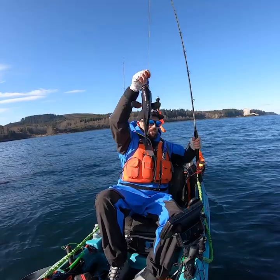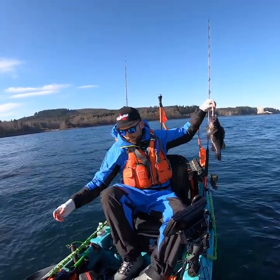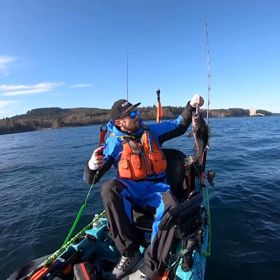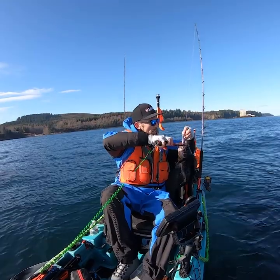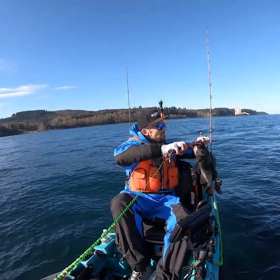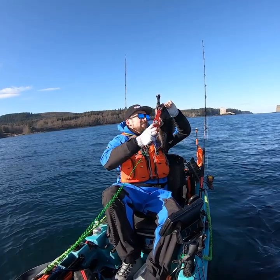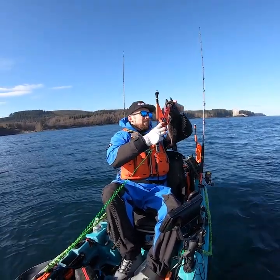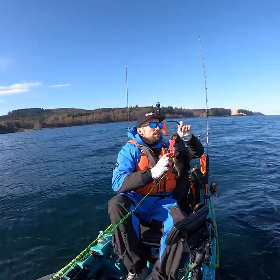I'm gonna let this one go. This is fish number 6 today that I've caught, and I'm loving it. I'm feeling the bounty here. Everything about this is just so fun. So let's just give this one back to the ocean. And let's just see if we can keep going.